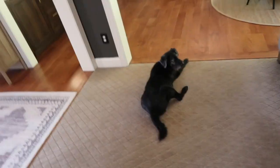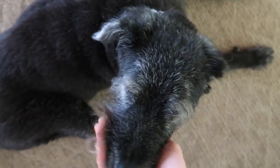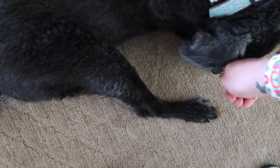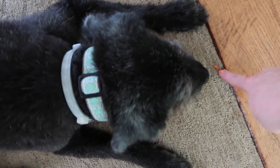This little buddy is having a great day. Is a good boy. He's the best boy in the whole world. He left a piece of carrot there. Did you find it? Right here. You got it. You left a piece of carrot here too. Good boy.